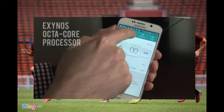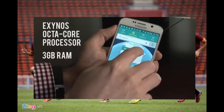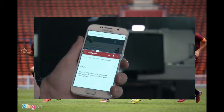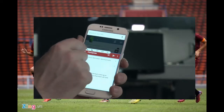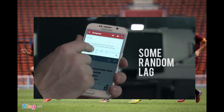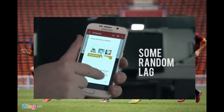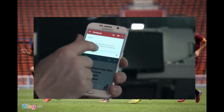The new Exynos octa-core processor and 3 gigs of RAM have no problems pushing around the new, lighter interface, and save Samsung some of the consistent slowdowns in multitasking and app launching from previous phones, while also keeping up single app and gaming performance. We did find some random short bits of lag when doing some of the most mundane tasks though, which unfortunately detracts from an otherwise enjoyable software experience.